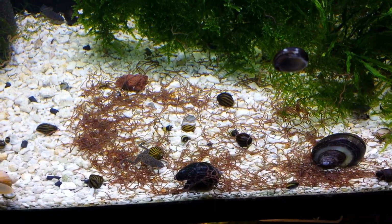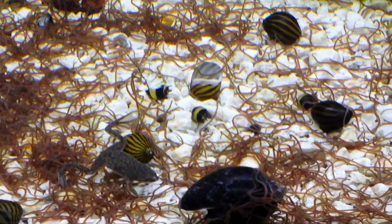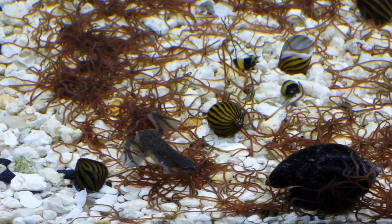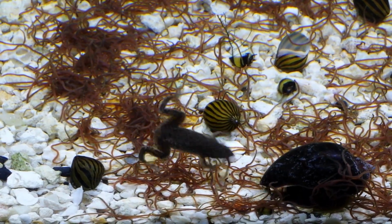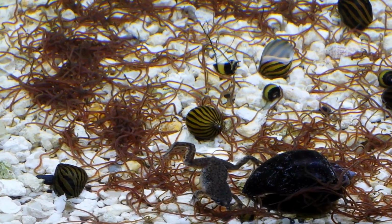So here we see the first frog's found it. He's going to start chowing down. Let me see if I can kind of zoom in for you here. So yeah, you see him just start grabbing them. That's kind of how frogs eat. They just kind of grab it and try to jerk it into their mouth.